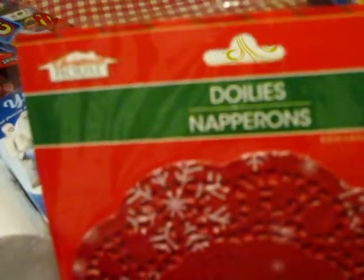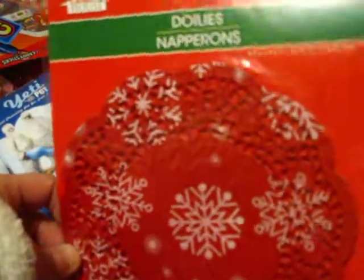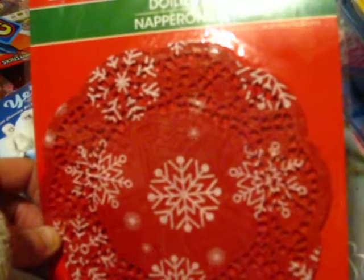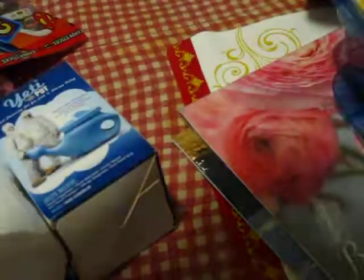They had the doilies at Dollar Tree by Christmas House, and you get 20 in here. I picked up the red. These are 6x6, well, 6.5x6.5. And then I got the white with the holly on it. 20 count.